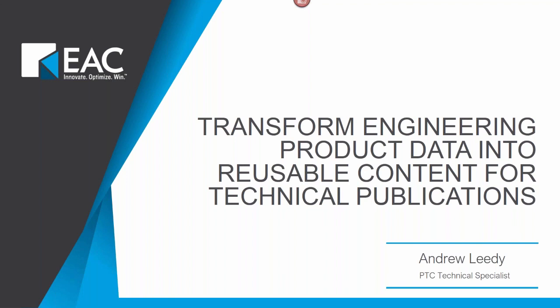We will begin today's session with an intro of EAC, and then PTC's technical specialist, Andrew Leedy, will be giving us more information on the software that we can provide as a tool to help you manage all the technical information that you have and how you can leverage it and reuse it to increase productivity.